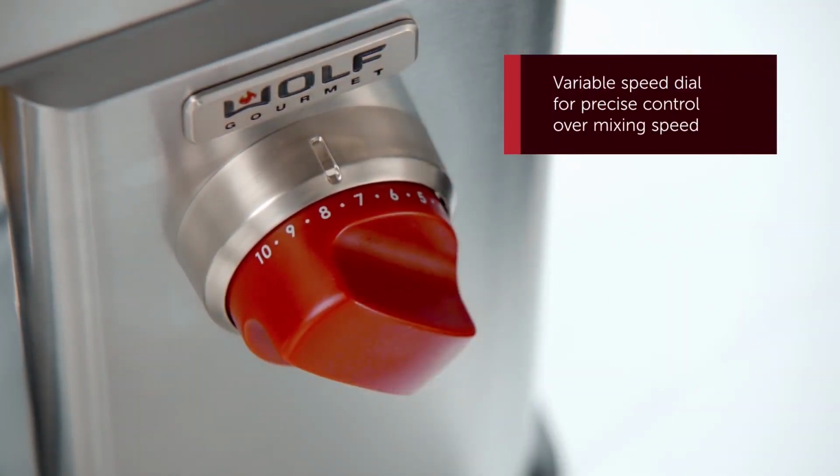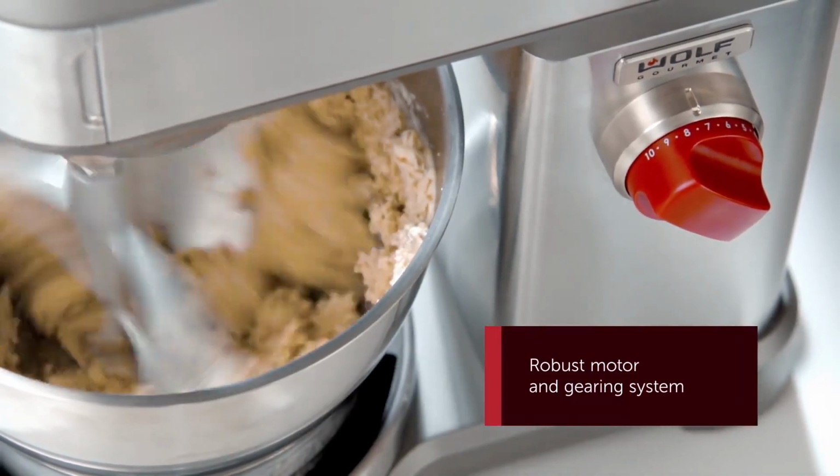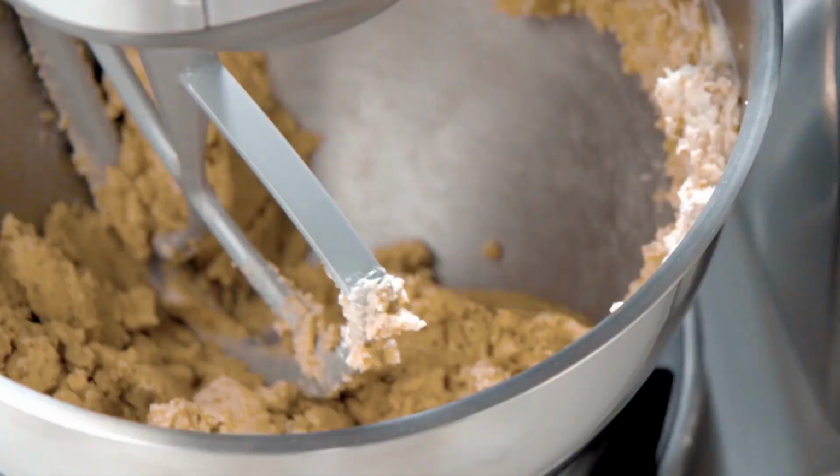Rather than a limited number of settings, the Wolf's dial rotates to raise and lower the speed smoothly through its full range. In testing, the Wolf easily handled whipped cream. It performed especially quickly with cookie dough.